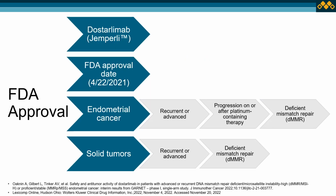Dostarlimab was FDA approved in April of 2021, and its initial indication was for recurrent or advanced endometrial cancer with mismatch repair deficiency among patients that have had progression during or after platinum-containing chemotherapy regimens. But it also has an indication for solid tumors, again, those that are recurrent or advanced and have mismatch repair deficiency.